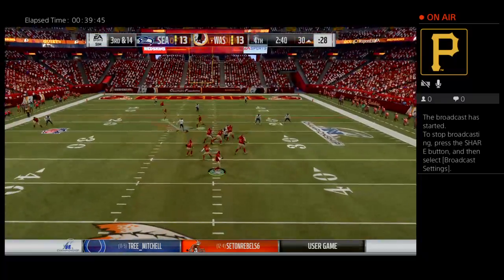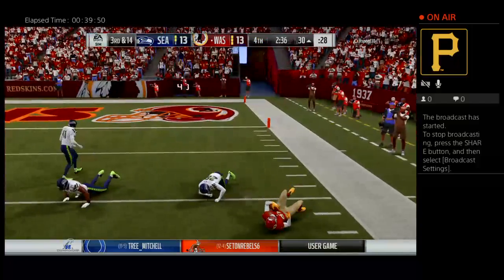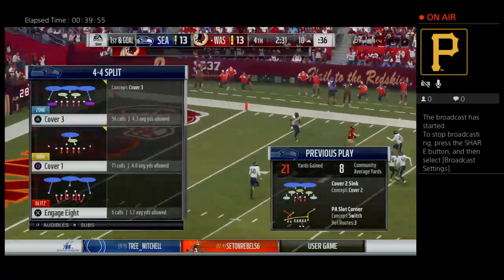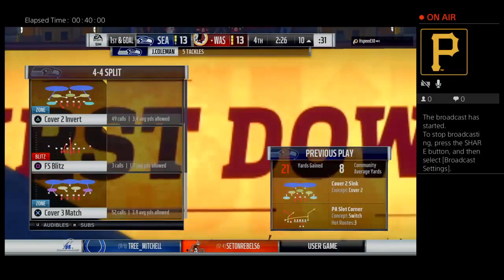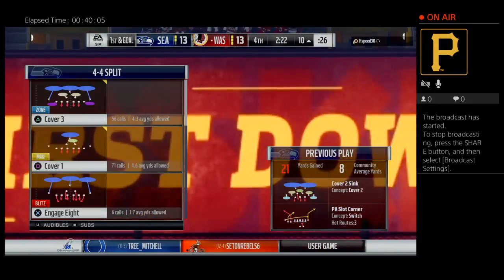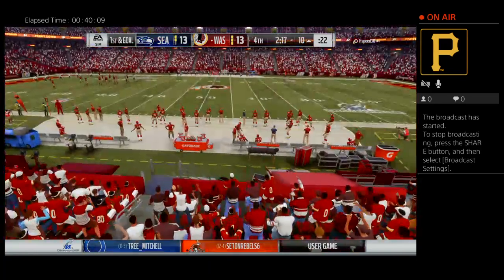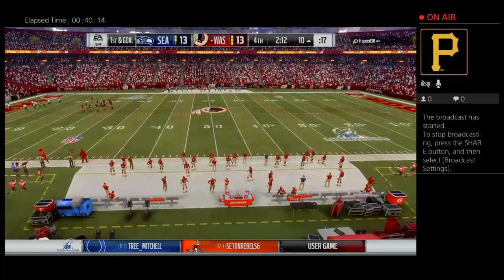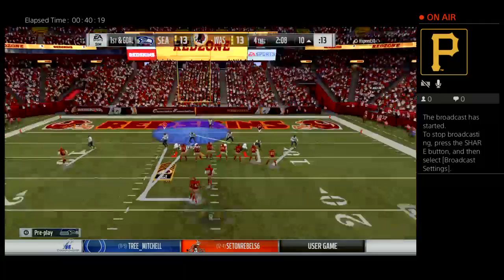Play action. It's Smith. He finds his target. It's Crowder. And he's taken down, but not before reaching the 10-yard line. They're able to convert on 3rd down, and that sets up a 1st and goal. A field goal could get them the lead, but it might not be enough here as they come up on 1st and goal.